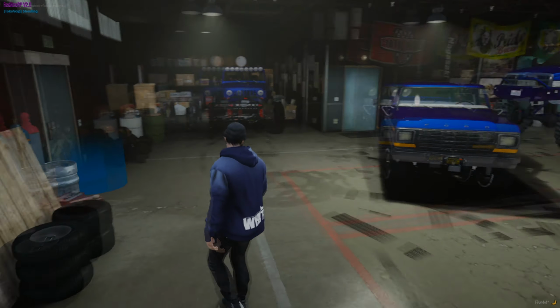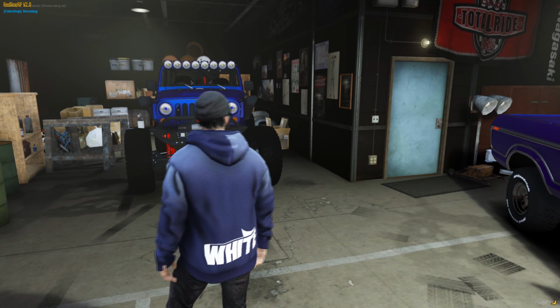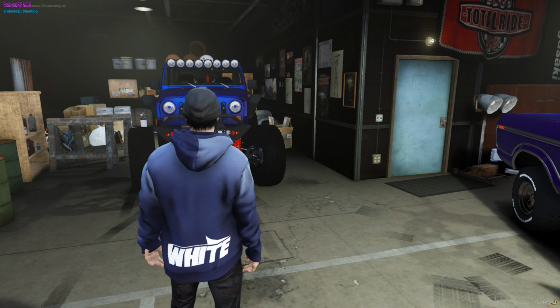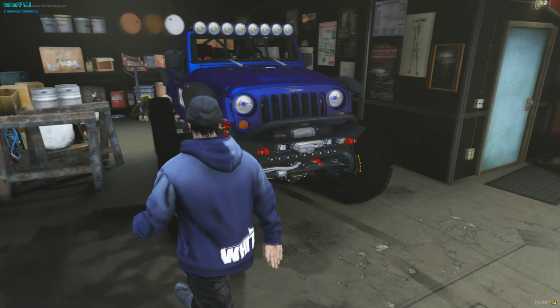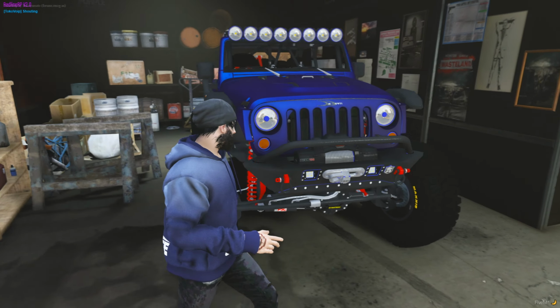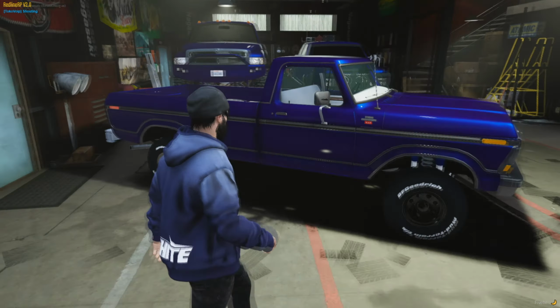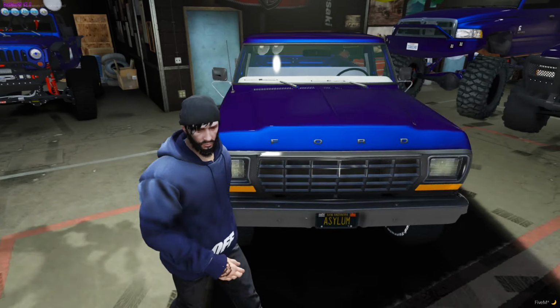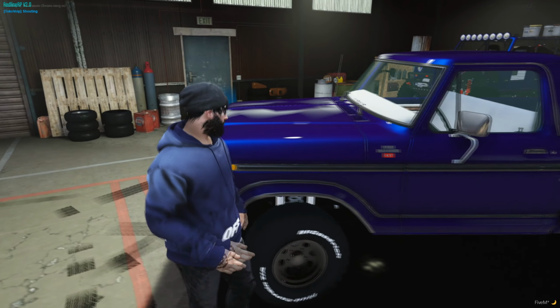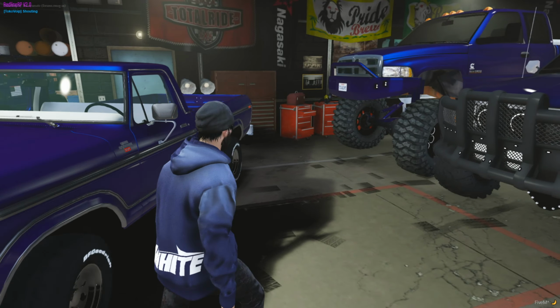Alrighty, so now we got a little fleet of my off-roader truck type vehicles, I guess you can say. Over here we got my Jeep DeBerti. I like this thing. It's a beast, that's for sure. And then I got my classic. Got the Ford Ranger F-150, I believe. Yeah. Nice little truck. It's old. You can do some fun things with that.